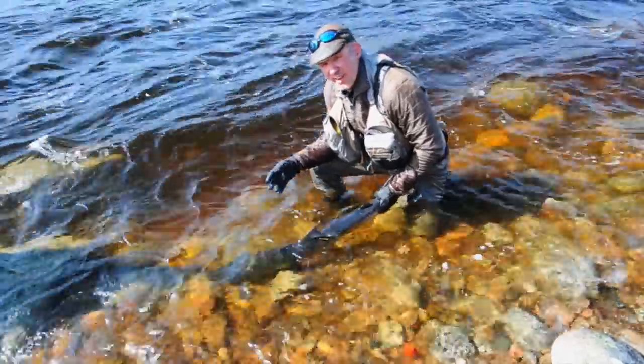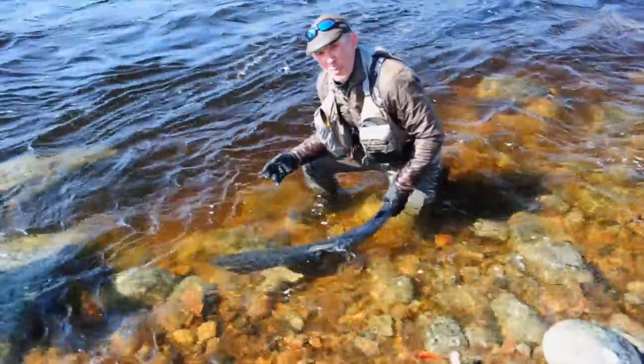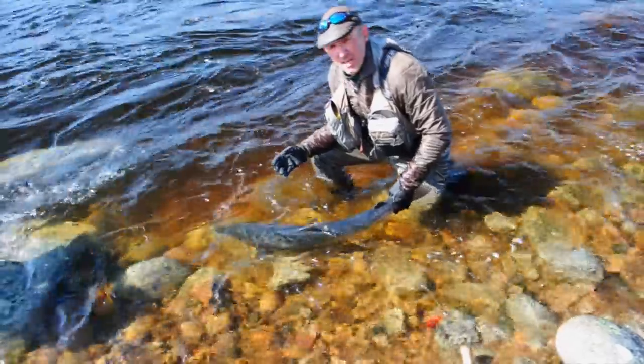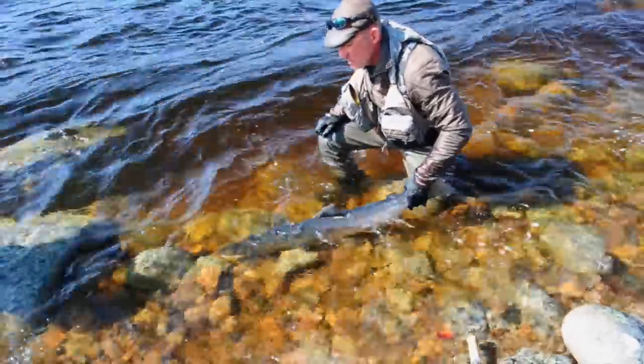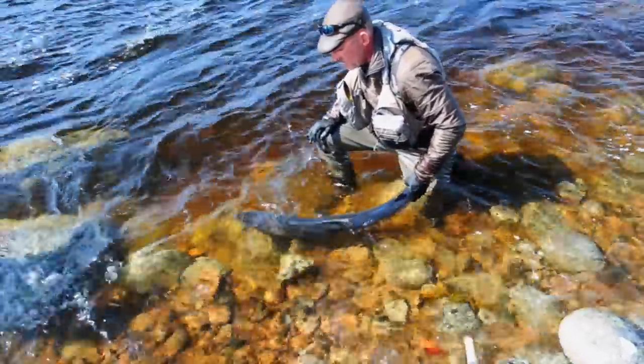And it's normally very easy to release them in the cold water. They have no problems whatsoever if you handle them a little bit. Make sure you're careful. A few photos. A few seconds in the air.